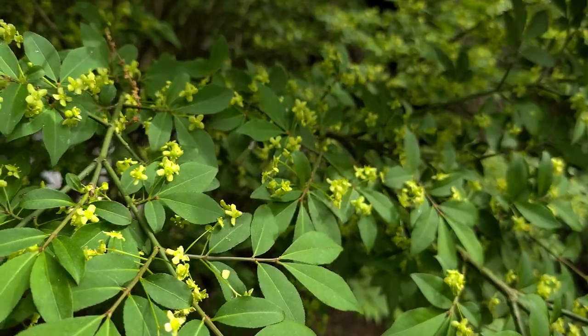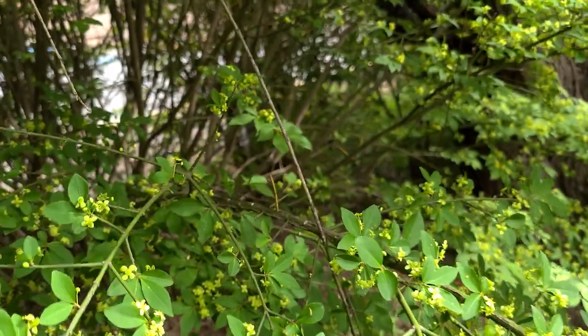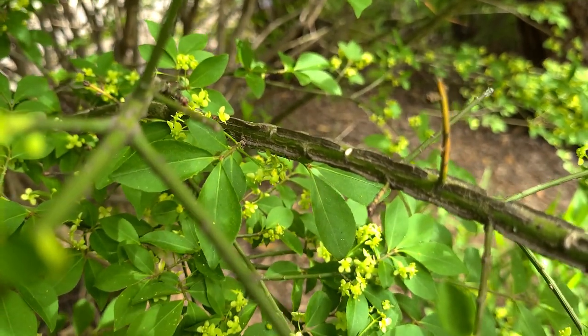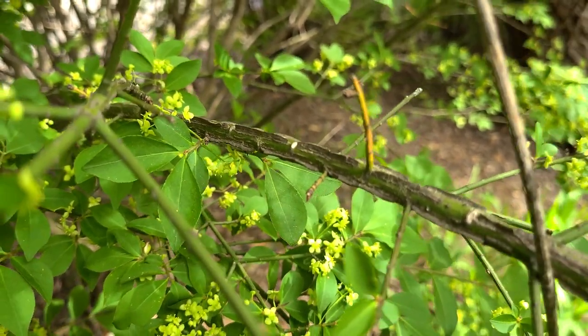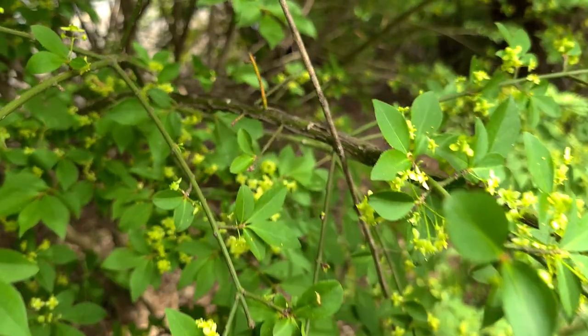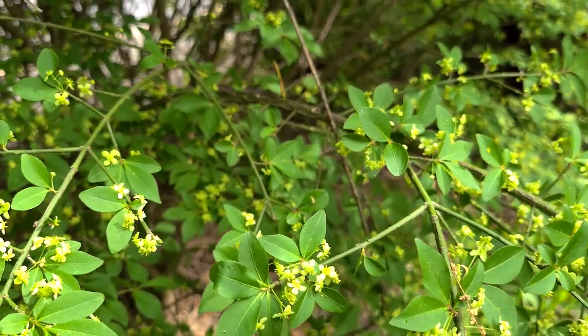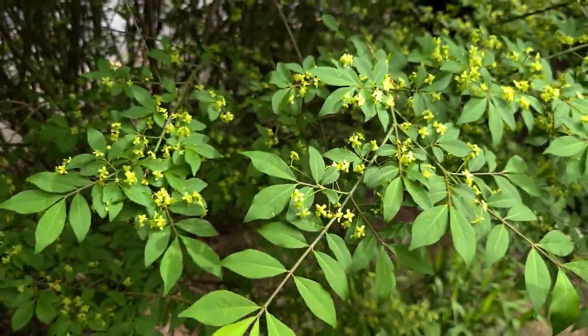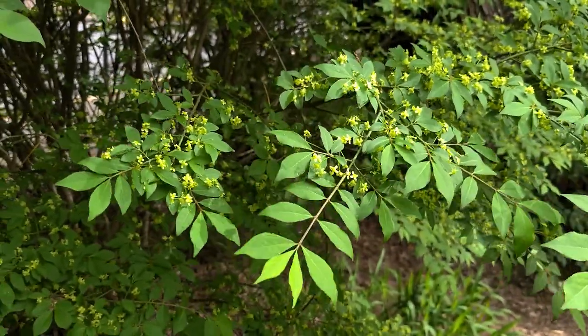and simple leaves. And here, if you look at the stem up close, you can see the winged structures that give it its specific epithet, or the common name, winged Euonymus. And this plant is extremely invasive here in the southeastern US.